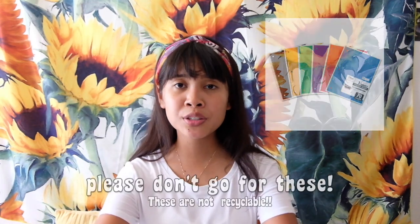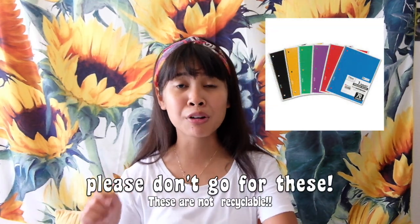Please give your things as much life as you possibly can until they crack, they break on you, and then you can dispose of them properly. When you're going for notebooks, please don't go for the ones that have the plastic cover and the spiral on them. Please go for the ones that are actually bound, not with a spiral, like your regular composition book. And if you want to take it a step higher, go for the decomposition book.